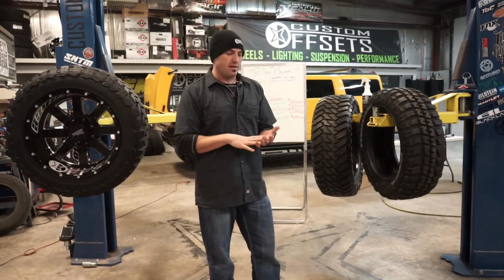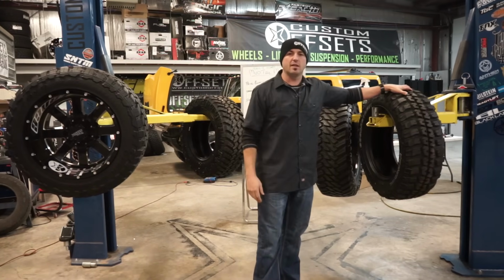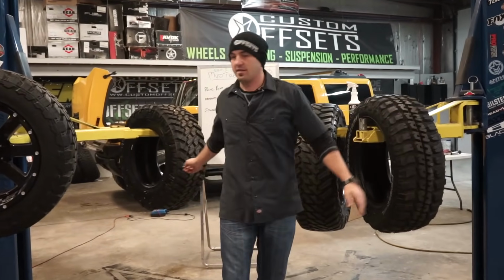The next thing that we want to talk about is a lot of guys are buying these, throwing them on their truck, and they're saying, my crossers are junk because I can feel them underneath the truck. Guess what? That's a mud tire. All of these are going to feel that way.